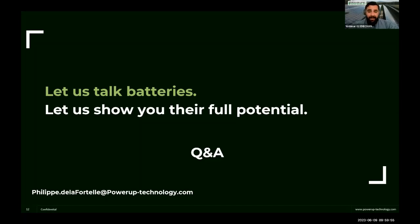If you can tell us a bit more about what measurements or actions have you done for this battery safety and performance, so for the state of health, and how do you think you are improving the battery performance through your software?